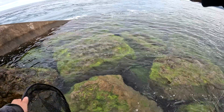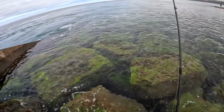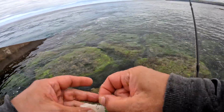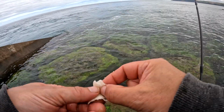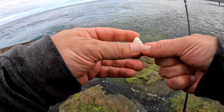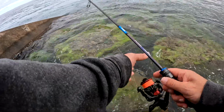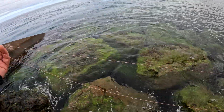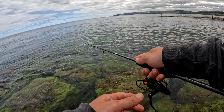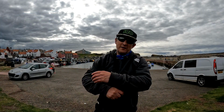Well, I did want a bigger one than that, but we'll take what we can get. It's funny, they get bolder and bolder and bolder, and then one or two will make a mistake, and then the rest of them, well, they'll go quiet for a bit. See if we can. Bigger ones there still. We'll see. Well, that was that.